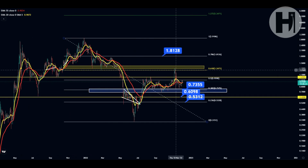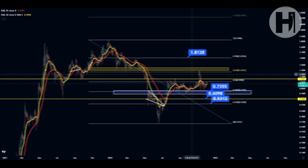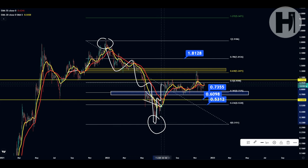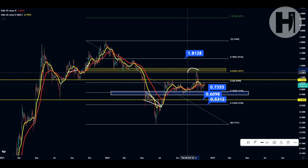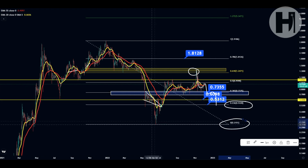So what happened here back in November is we ran into the golden ratio of the Fibonacci retracement, and this is called the dead cat bounce. Usually what happens is we see a high, then we see a retracement, our low is printed, then we start retracing to the upside and we run into the golden ratio, which is the 0.618 at $1.25 roughly. And when that happens and we get rejected back down, there is a very strong chance that we might see a pullback either to the 0.236 or to the 0 Fibonacci level, which is the swing low.